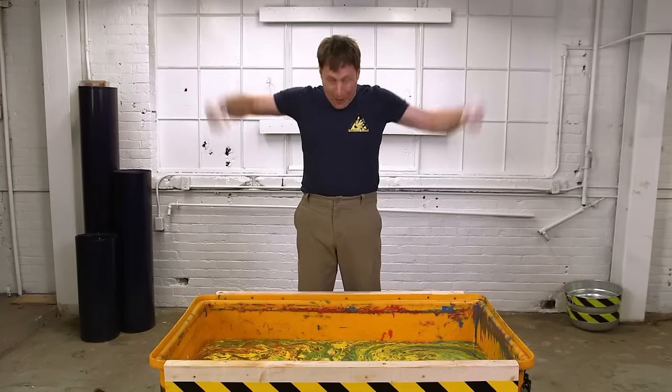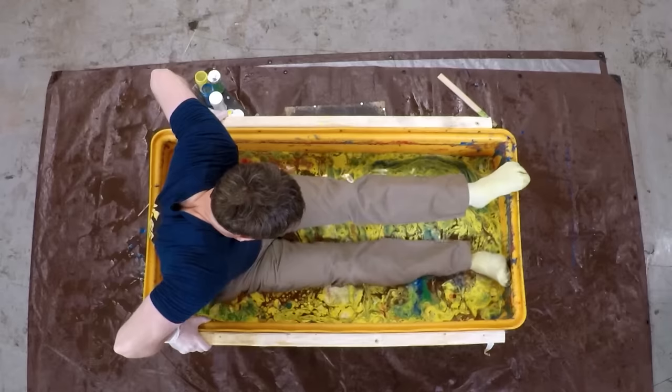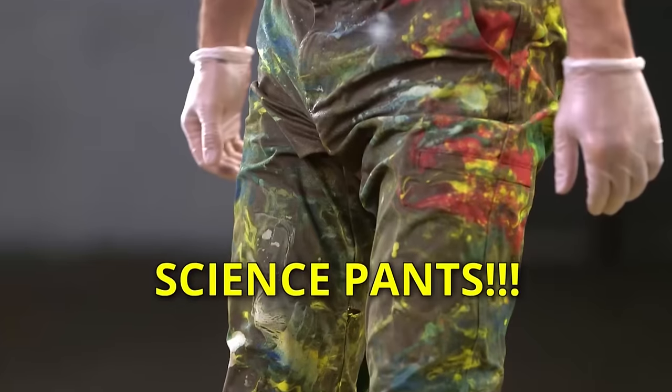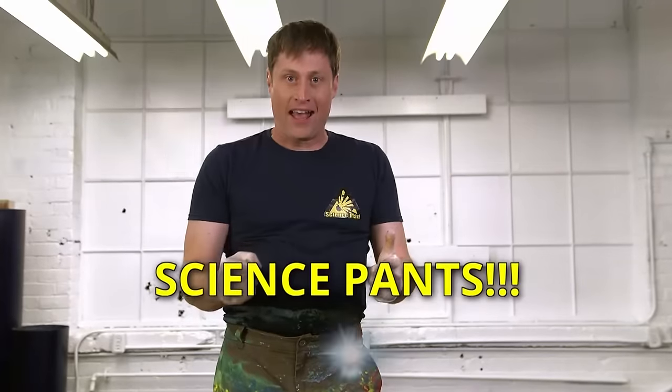Hydro dip pants. Wearing the pants when you do this is super messy and not something you should try at home. But the results weren't bad. Science pants! Science pants! Science pants.